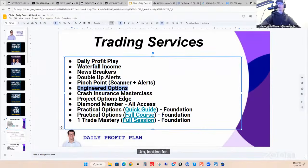Looking for updates here. New trade on silver for Project Options Edge. That's in the tracker. I need to put that in Telegram still. New trade, trade number 102. Ratios red combo with high IV on silver.